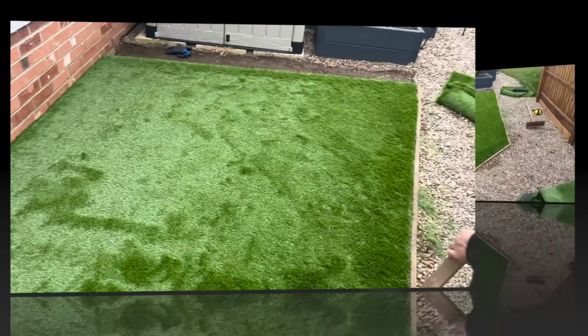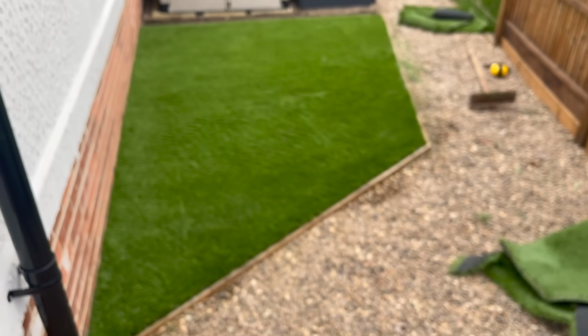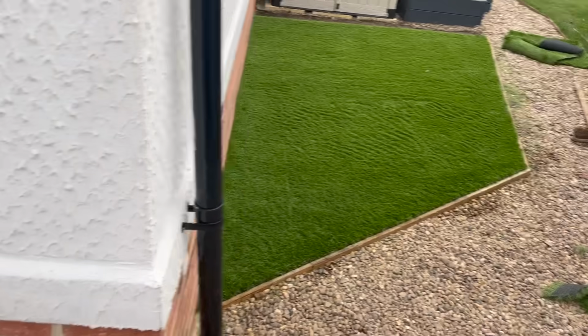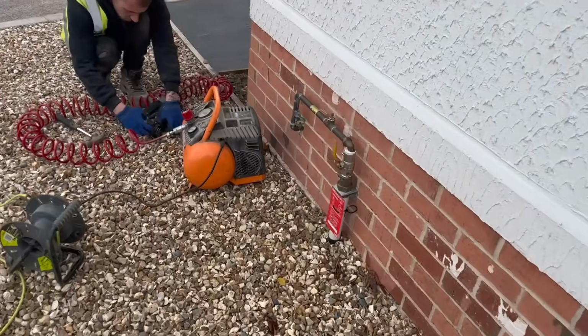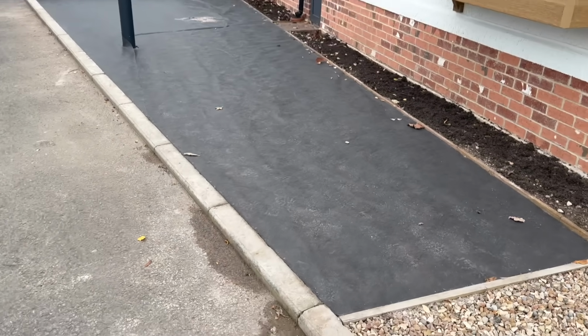But yeah, looking good. So I've managed to get a power brush. So we're going to give this a bit of a brush. It always looks better when it's been power brushed. I mean by power brush, it's like a brush on a motor that spins around. I've got a big one for doing big artistic grass, but I haven't got a small one. And one of the traders we use has got a small electric one, where mine's a big petrol one.